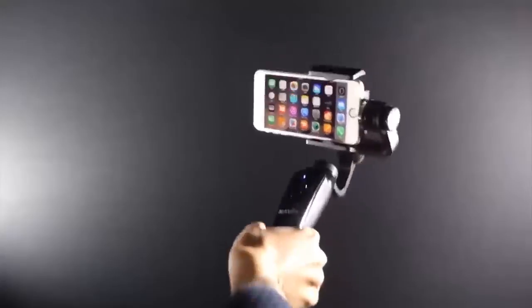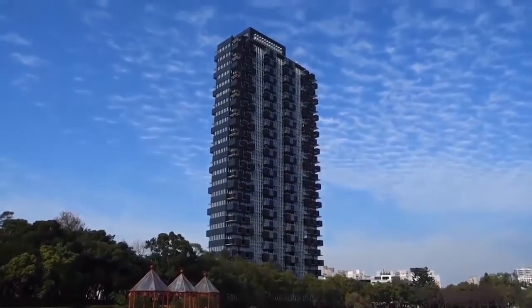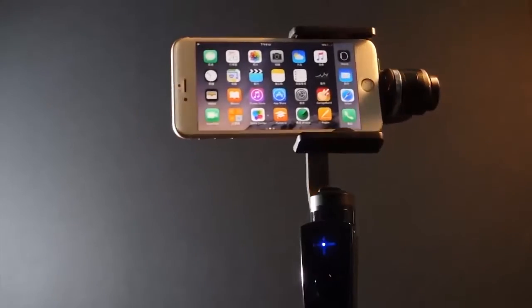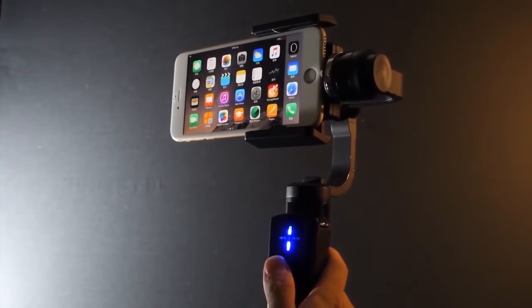ProView S3 is easy to use. The one-button design for joystick and control is simple and elegant. The joystick allows full control of the shooting angle for perfect panning and tilting motions. Short-clicking the button, different modes of operation can be toggled: full lock mode, follow pan mode, follow tilt mode, and full follow mode.